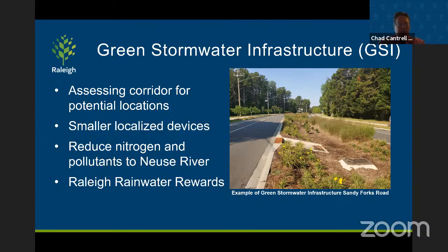And then also for those commercial properties that may be reevaluating their parking needs after the COVID pandemic, we'd just like to reach out and let people know that there is the Raleigh Rainwater Rewards Program to help offset some costs for installing green stormwater infrastructure if some of that parking is no longer needed. So, happy to put you in touch with our stormwater folks if anyone is interested.